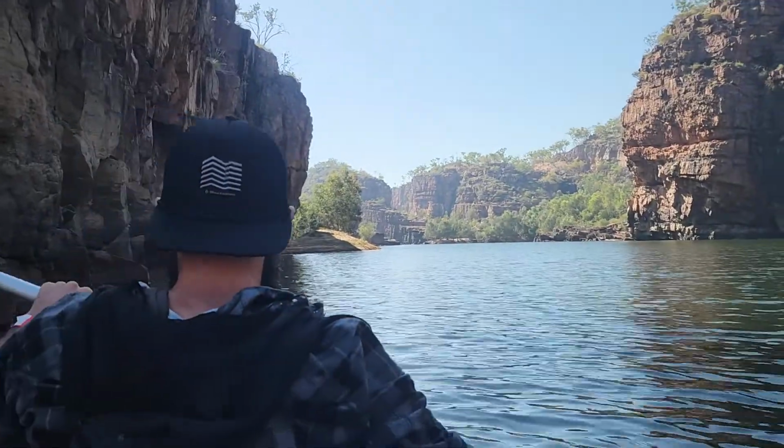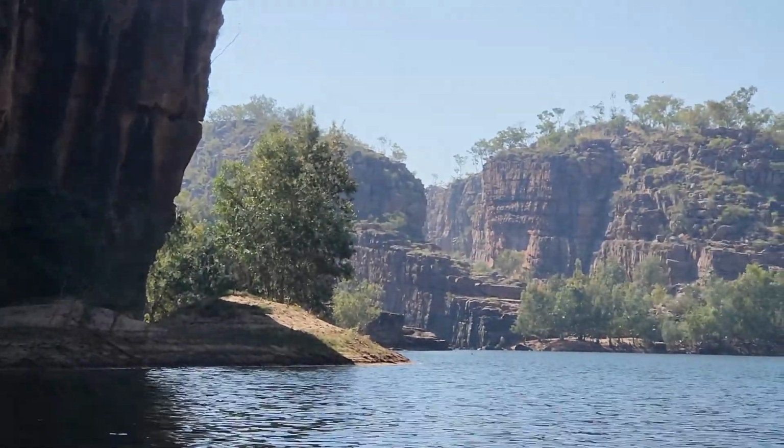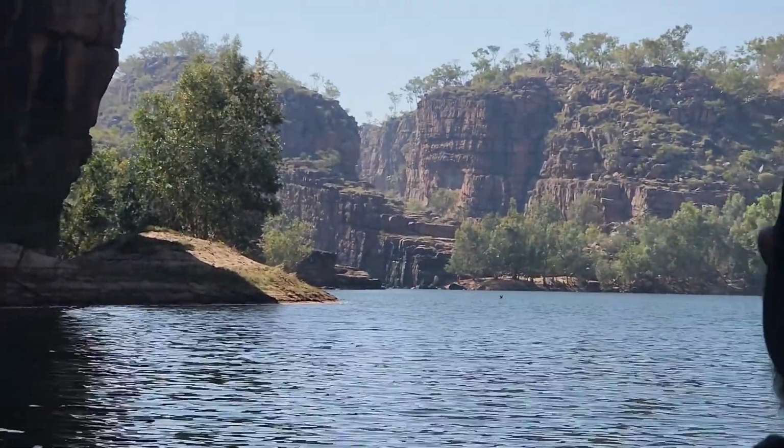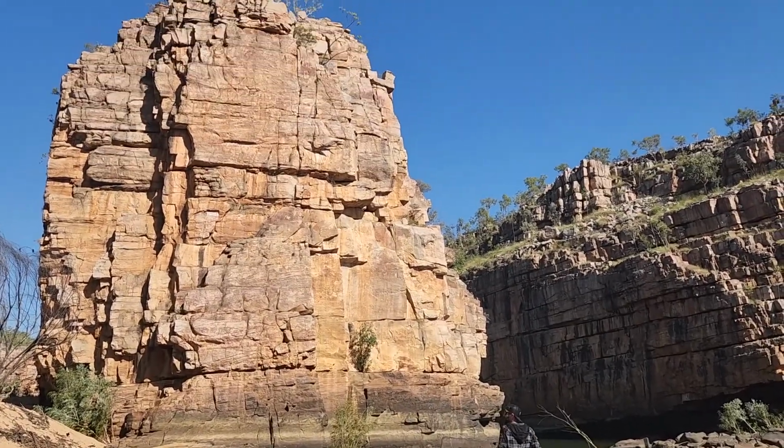So we've hit what I think is our first landmark that means anything, and that's Schmidt Rock. So that's the gap in the 2 cliffs, and that's a big pinnacle sort of island peak thing.